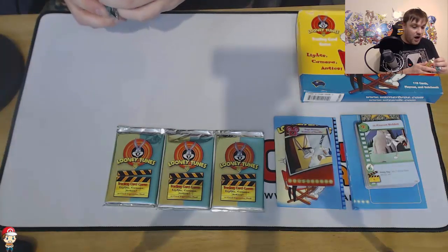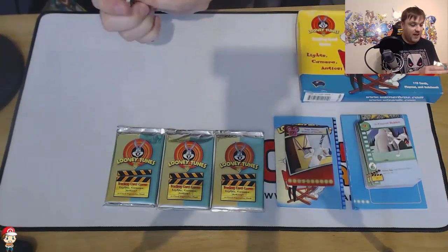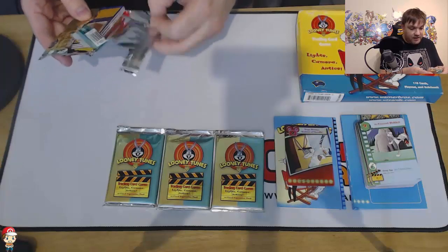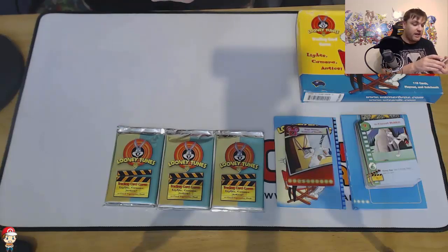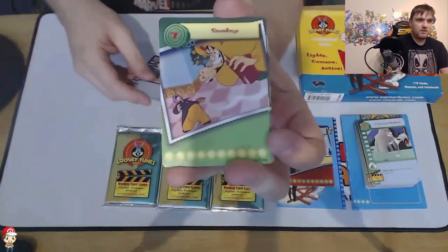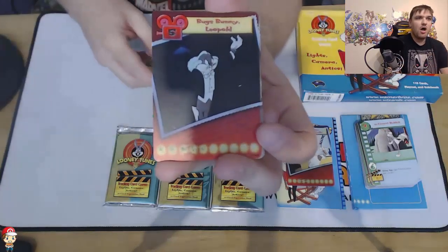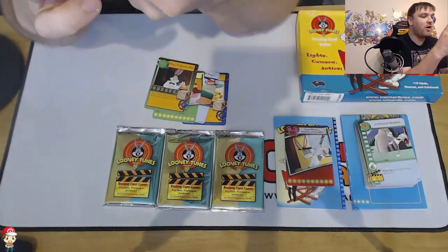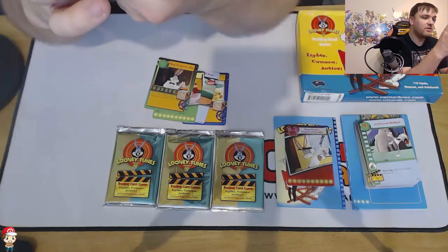Now, apparently there are 15 cards in each booster pack, which would make sense, because that would be 60 plus the 50 here is 110. And there are 20 super rare cards that we might end up finding. Now, the question is, how do we identify these super rare cards? And the answer is, I don't really know. So, we've got an anvil, we've got Baseball Bugs, we've got Smokey, Play It Again, Doc. Oh, Bugs Bunny Leopold. Now, that's a foil card. Number 1 out of 160. But I don't know exactly how we figure out the rarity on these cards.